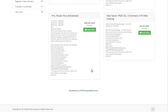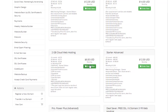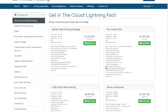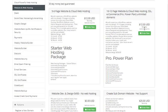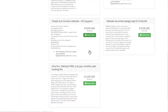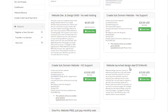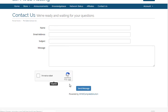So you go to store. All our cloud web hosting plans are right here. You can pick the best plan that you need, and web hosting. These are the deals if you want a website done. See, $650 for this one, and then you just pay $12 monthly. This is a great plan. This is an e-commerce plan, so it just depends what you need. So just read about it, and if you have any questions, just contact us here, or you can call us.